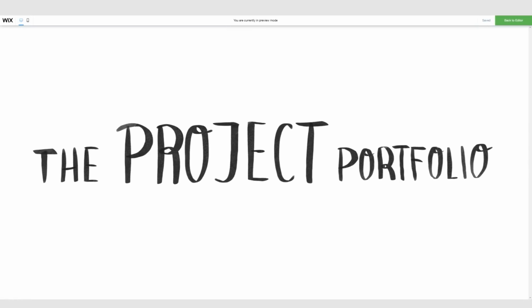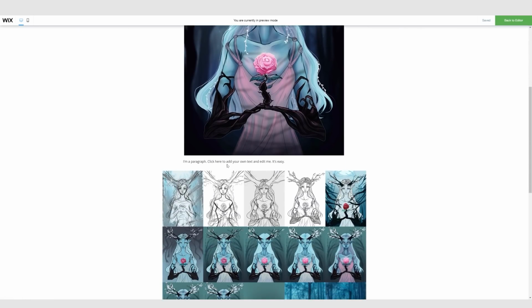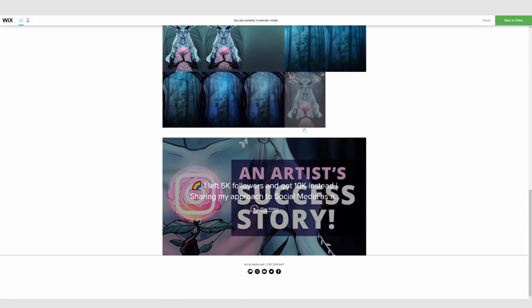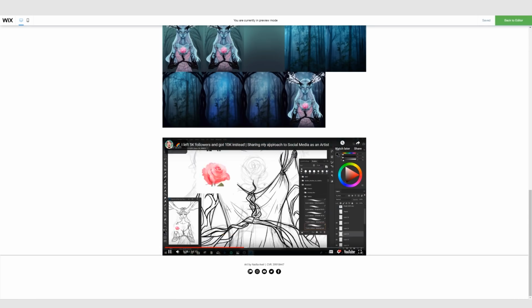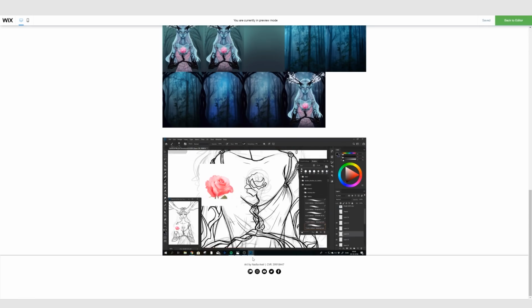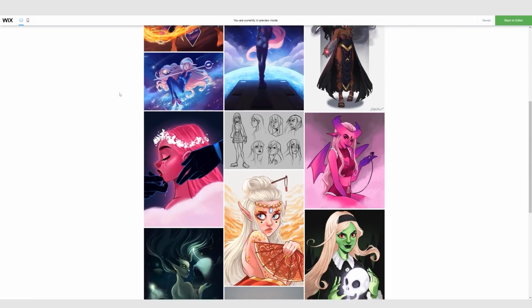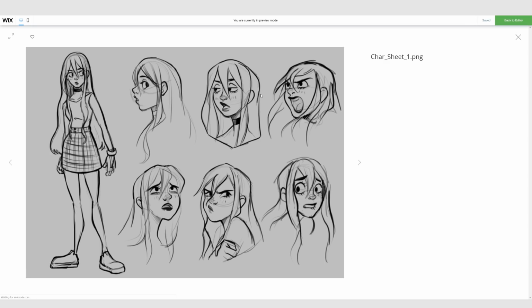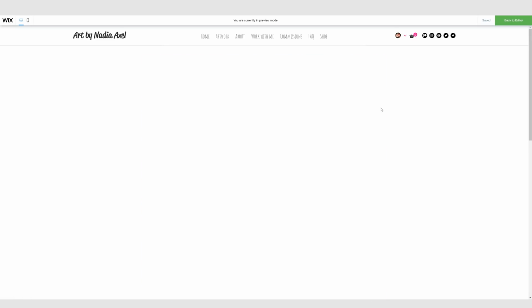The project portfolio. Your pieces each have their own page. You should include the final illustration along with some work in progress, text captions, videos, whatever you can think of that is related to that piece. The single gallery portfolio. Have a single page for all of your art set up so it looks good. Clicking the images will likely just open a bigger version of the image in expander mode or in a lightbox. Very simple and easily accessible.